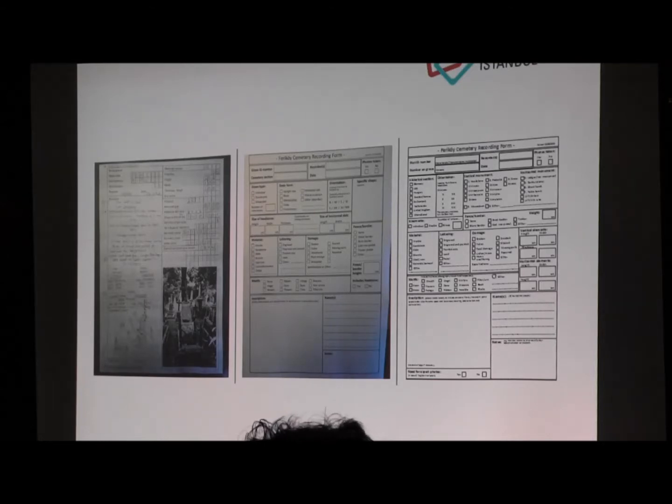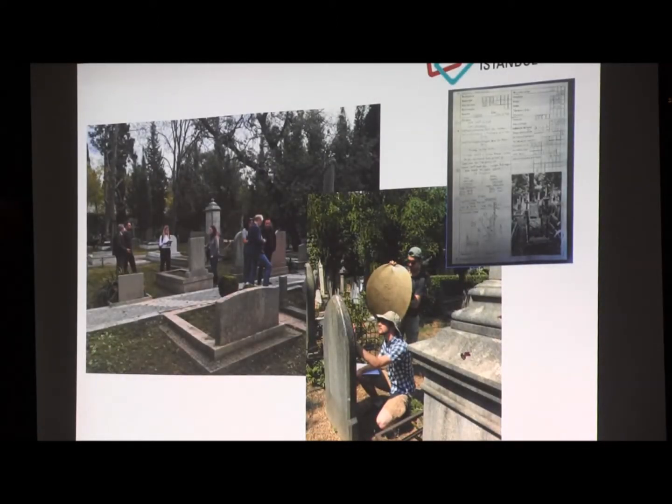Here you see a development, a genesis of different forms. The right one is the most developed one, which also forms the basis of a database that I will talk about in a second. Over the summer months, several volunteers and students were equipped with these forms, and at some point we had 20 students from 5 different countries walking around the cemetery and documenting the grave inscriptions to be included in a big database.